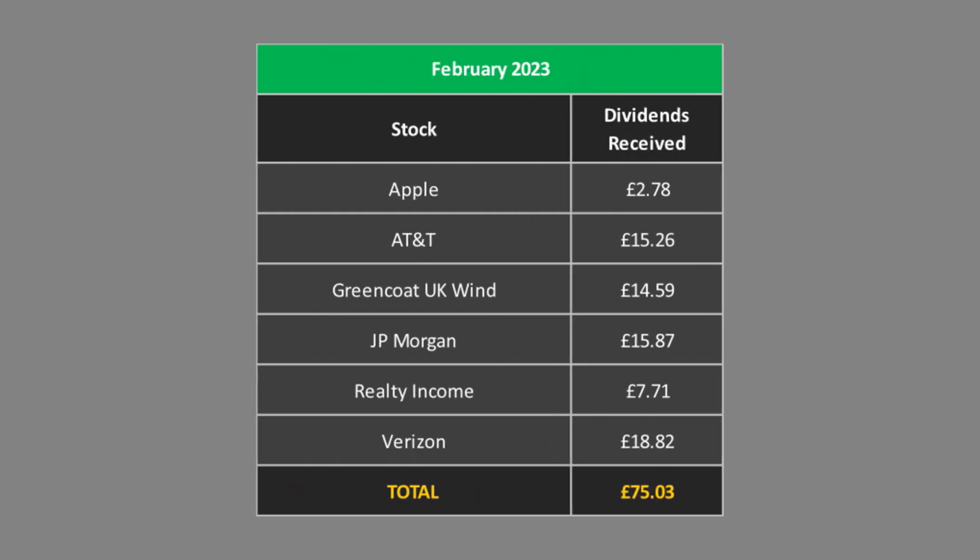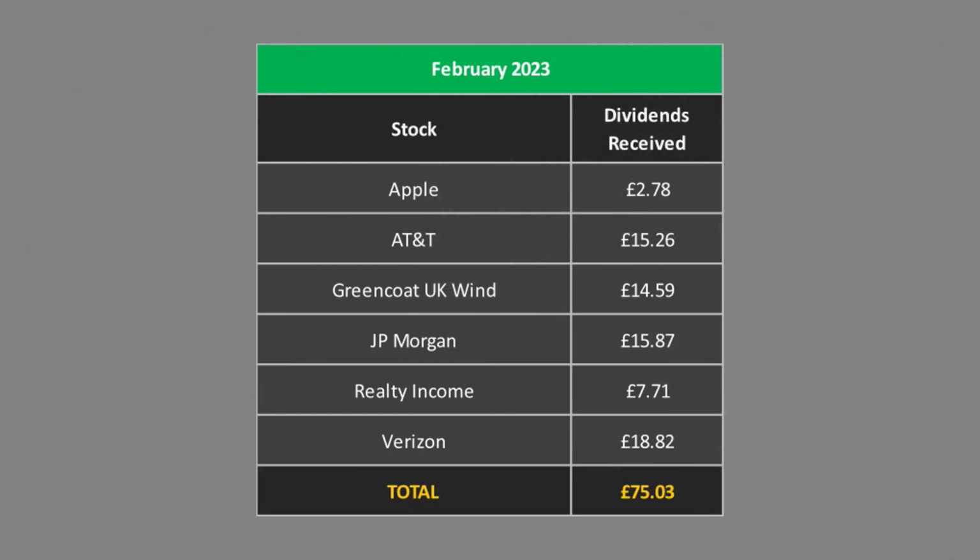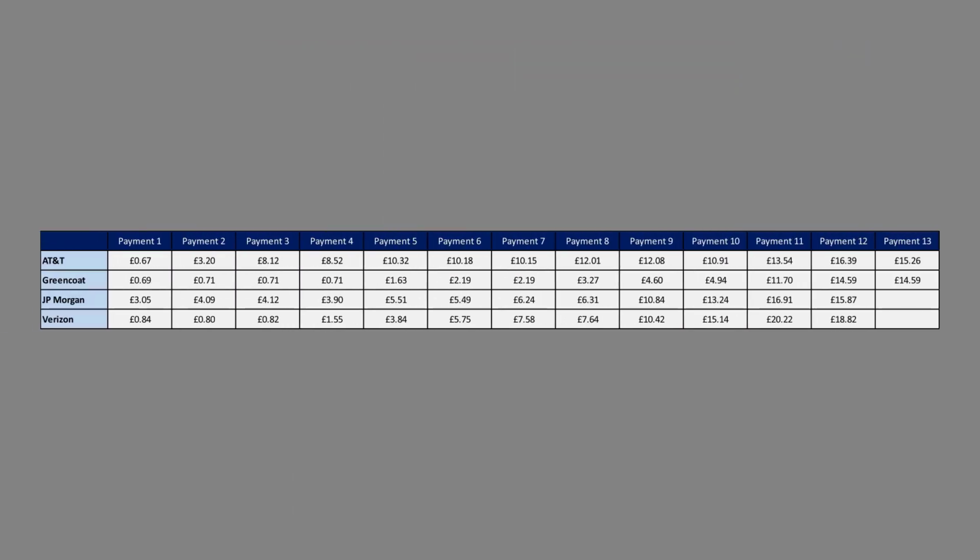In February, I actually received £75.03 from 6 different companies. The dividends that I got from AT&T, Greencoat, JP Morgan and Verizon felt like really nice amounts this month. Before I show March's dividends, which is the largest total this year, I just want to look at those 4 stocks and see how they've increased over my time investing.